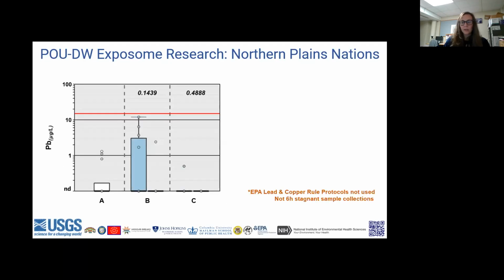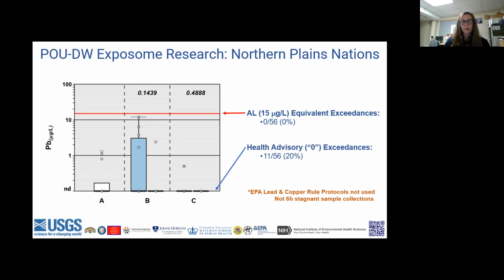Lead is another one. Again, if you recall, we did not do a 6-hour stagnant sample collection, so this is not the worst case scenario for lead. The action level is 15. Nothing was exceeded, but the health advisory for lead again is 0. And 11 out of the 56, or 20%, exceeded that MCLG of 0. It was a mix between private wells and public supply. This is not coming from the drinking water treatment plant. Typically, these are coming from the premise plumbing, so in the home itself.